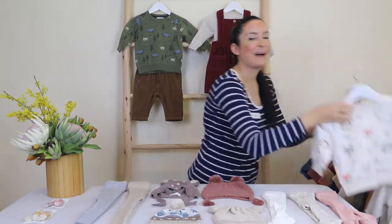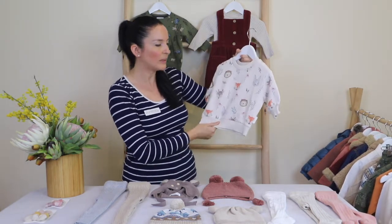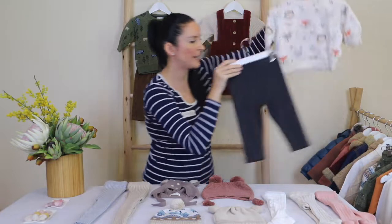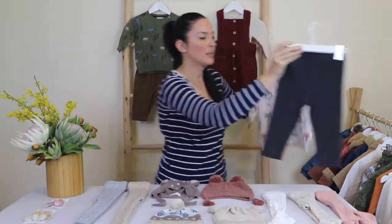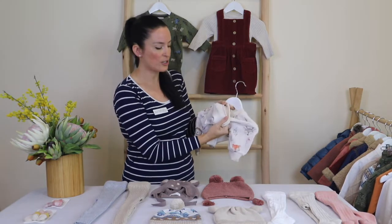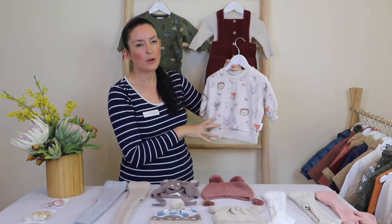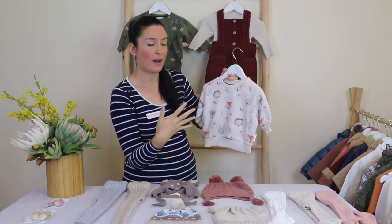Now, you can't go past a little wind cheater for winter. This one here is lovely, would pair back beautifully with some little basic leggings, and again, looking for those brushed fleece styles, so nice warm fabrications. This one here is going to keep them nice, warm and cozy, and it's going to be the perfect item for everyday wear and running around.